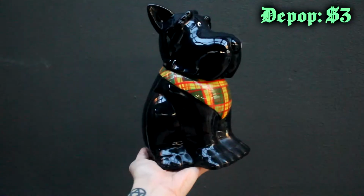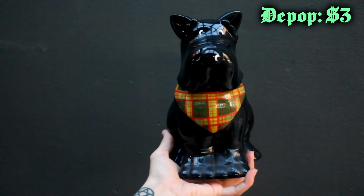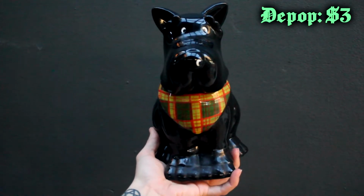Okay, so now I'm going to move on to some, I guess, like ornaments, just as like a little bridge between clothes. The first one I don't actually have with me at the moment because I gave it to a friend of mine. I got it specifically for her, but I'll pop a clip up. It's just this black Scottish Terrier, I think that's what they're called, cookie jar, and it has a tartan scarf around its neck.